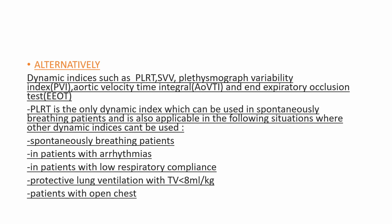So in which situations can these dynamic indices not be used? They can't be used in spontaneously breathing patients. They can't be used in patients with arrhythmias. They can't be used in patients with low respiratory compliance. They can't be used in patients on protective lung ventilation, that is, ARDS patients, where we use tidal volume less than 8 ml per kg, or in patients with open chest. So in these patients, for fluid responsiveness assessment, you can't use dynamic indices. You can use PLRT, or what else we can use, we will discuss.